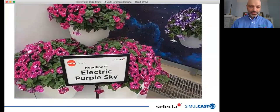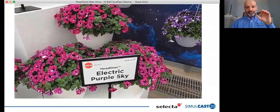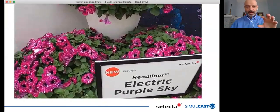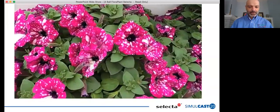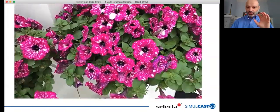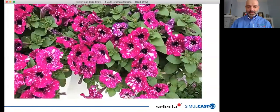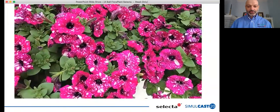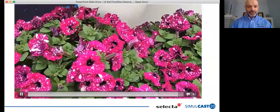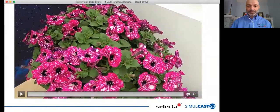And then here we zoom into Electric Purple Sky. We're very excited about this one. It adds that really cool electric purple color, but with that sky pattern, very similar to Night Sky, and a habit that works, again, good for hanging baskets. Both the Electric Purple and the Crystal Sky are relatively early to flower products as well, so you should be able to use them for early season as well as late.